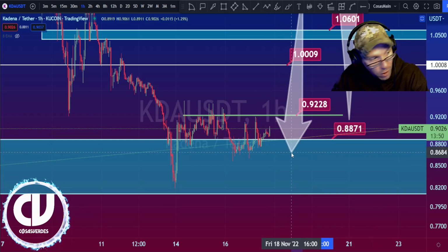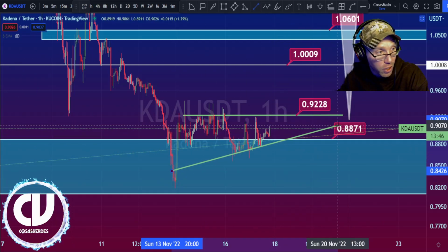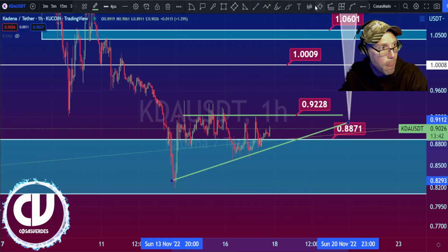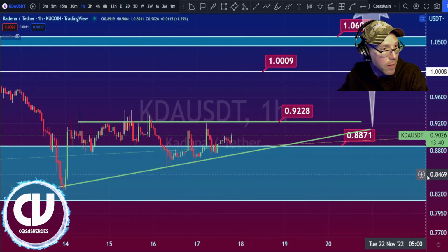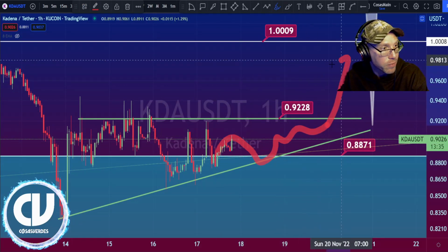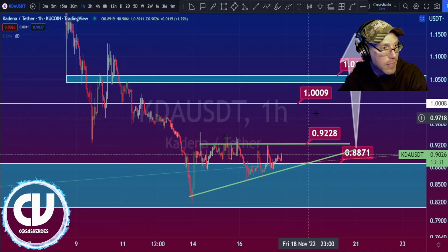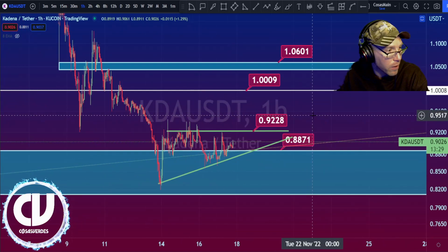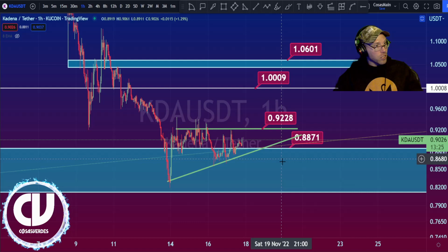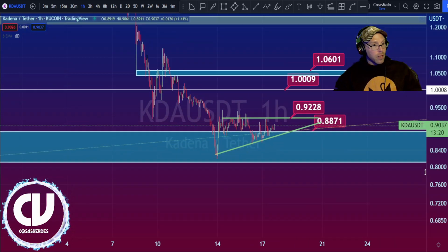So one more swipe below isn't a death sentence, because this microstructure allows it. Look, it can dive into here and still keep that structure. It's how it behaves once it's in there that will tell you. So yeah, we've got trigger points to the upside and downside, and targets for both. That should get you through Kadena in the next couple weeks.